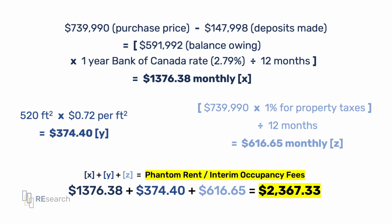Depending on the height of the building, you should budget to have at least 6 to 9 months of interim occupancy fees. You can see why many people would want to rent it out because the fee can get quite high. As a point of reference, my building is 22 stories tall and my interim occupancy period lasted 8 months.